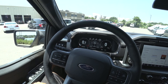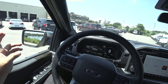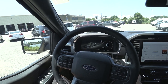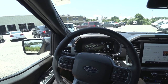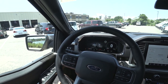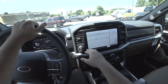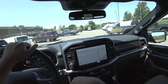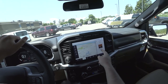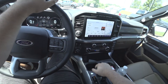Speaking of everything you ever need, drive modes. You have one for every single occasion: eco, sport, tow haul, normal, slippery, deep snow and sand, mud and ruts. We'll go back to sport. Go into features. You have all your driver's assistance, zone lighting, owner's manual, just everything you would ever want or need. You can swap these two, so if you want the navigation bigger than the radio, you can do that.